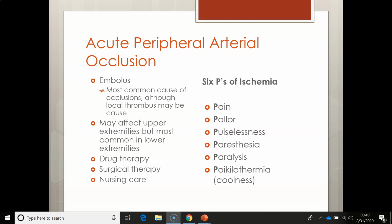You look for the 6 P's of ischemia: the pain, pallor, the pulselessness. They're unable to move it, and they also will have coolness, or it'll have a cold feeling as well. And this is again, emergency. A lot of times they will take them to the OR to try to revascularize, or to interventional radiology and place a stent, which is a lot of times what they'll do if it's an emergency, because it's less invasive, and they can do that procedure quicker.